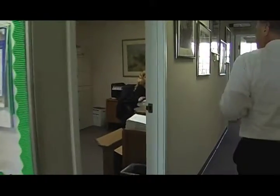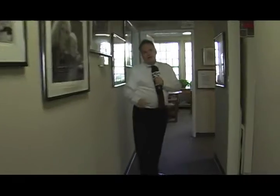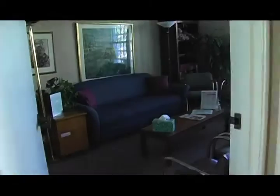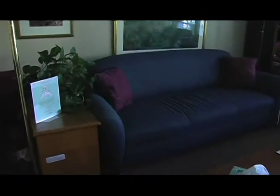We have some office space here as well. Our little kitchenette, which we use for people's lunches, or sometimes when we have food events, we'll prepare food. Here's another group room, which is rather smaller. But again, some of our groups are small, 8, maybe 10 people. Again, a casual, home-like setting.